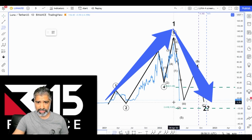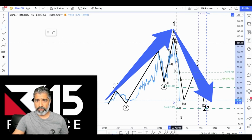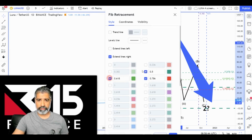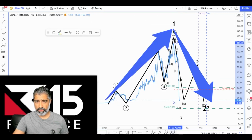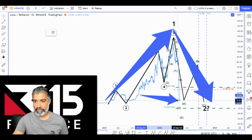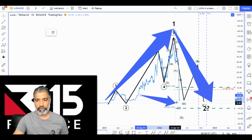I mean, I knew it was likely to do a correction because we said it in the video, right? But a typical maximum wave 2 is 78.6% correction, which is this red line over here. Right? And it just shot past that. It's very, very steep. So we want to be careful over here because I don't think the downside movement's over yet. It's going to take some recovery.